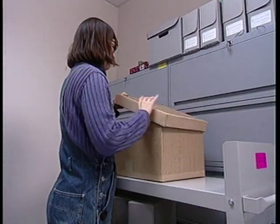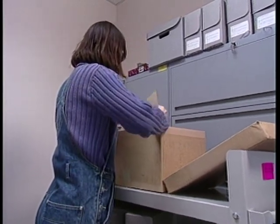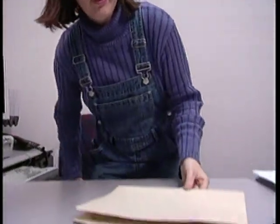Staff carrying out holdings maintenance procedures will be working with instructions designed for a particular project. All actions are based on a specific plan.